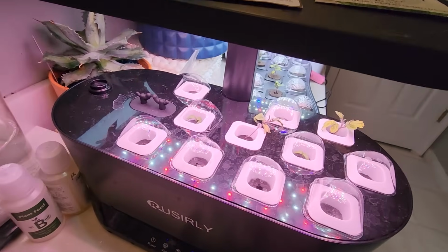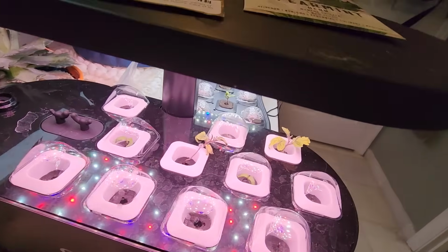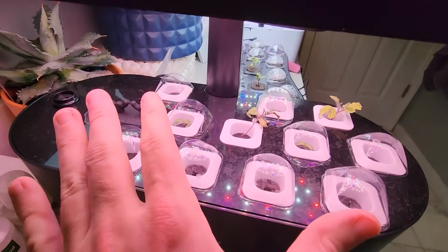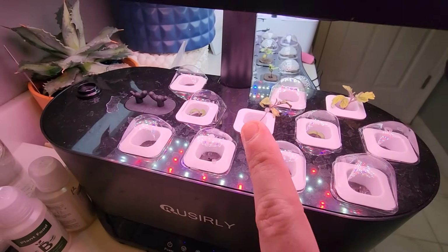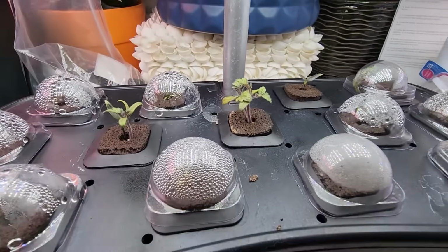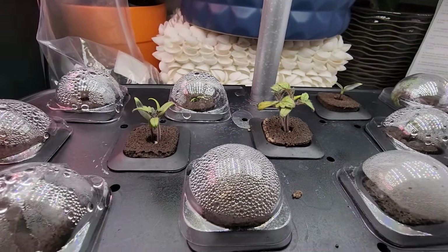It's been about 3 weeks. In 3 weeks, should be seeing germination on more than this. And like I said, some of those seeds I put in here were really old. The peppers and tomatoes weren't that old, so I've had good germination with all of those. Well, most of them, not all of them.